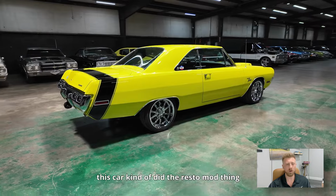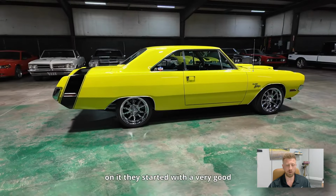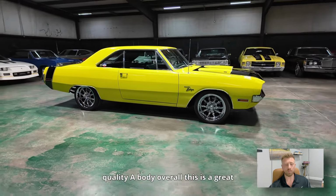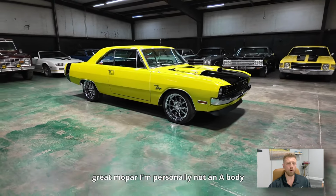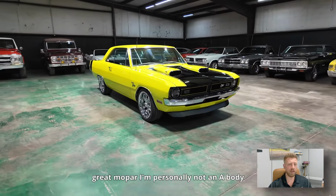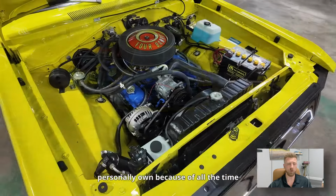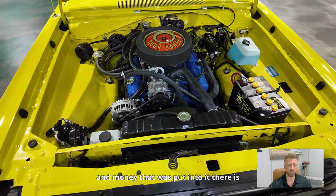When they restored this car, kind of did the resto mod thing on it, they started with a very good quality A-body. Overall, this is a great, great Mopar. I'm personally not an A-body guy, but this one really falls into a category of a car that I would personally own because of all the time and money that was put into it.